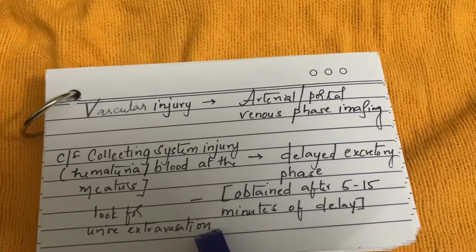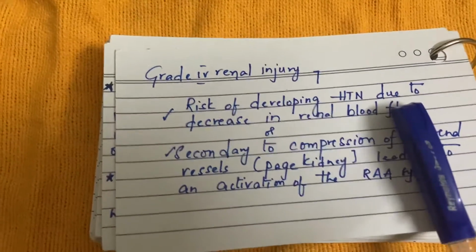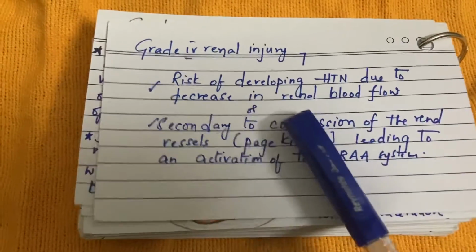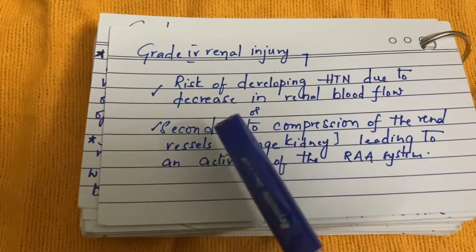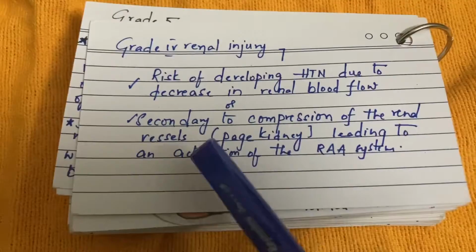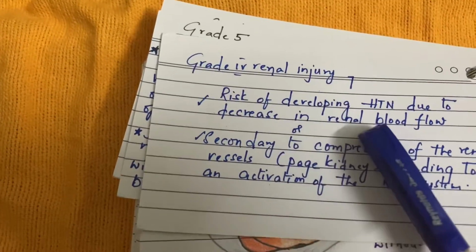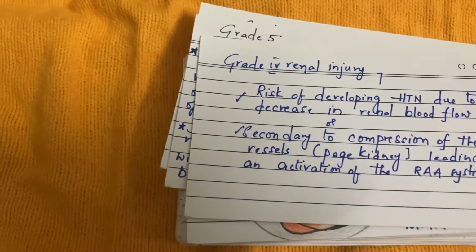Look for urine extravasation. In grade 4 renal injury, there is a risk of developing hypertension due to decreased renal blood flow, which is one cause for developing hypertension. Another cause is secondary compression of the renal vessels due to Page kidney, leading to activation of the renin-angiotensin system. So grade 4 injuries have a risk of developing hypertension.